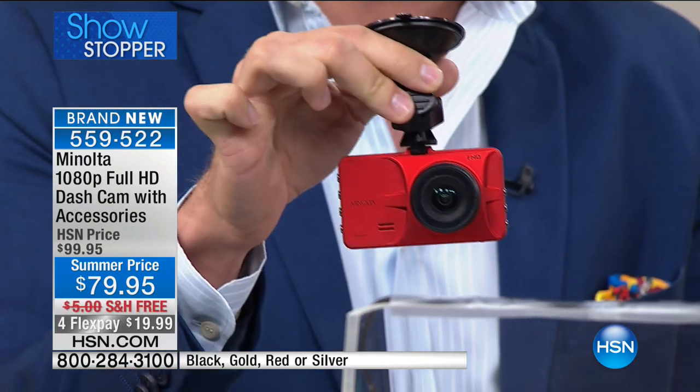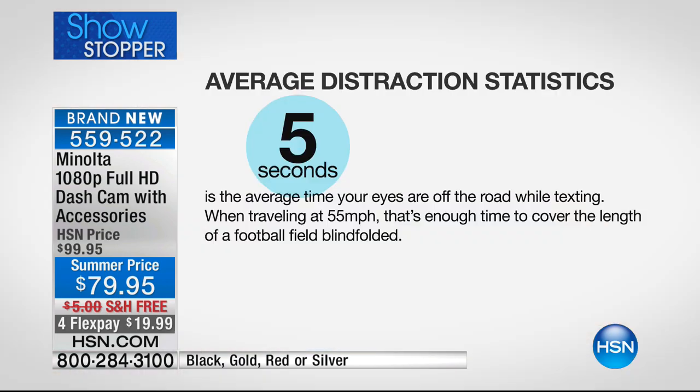But you do appreciate good electronics, don't you? I do, and you know, I'm on the road a lot. And now drivers are more distracted than ever with cell phones, with tablets, with just horrible drivers. And we're down here in Florida, too. So you have the worst drivers possible right here in our very own state. So what does everybody need? Everybody wants a dash cam because there's more distracted drivers than ever. 5 seconds is the average time your eyes are off the road while texting. When traveling at 55 miles an hour, that's enough time to cover the length of a football field blindfolded.